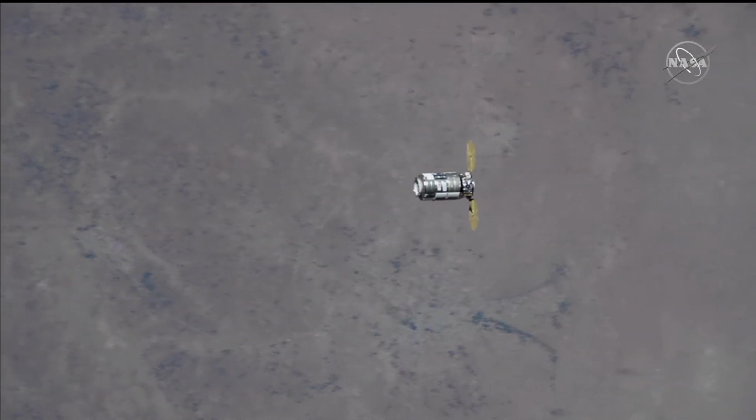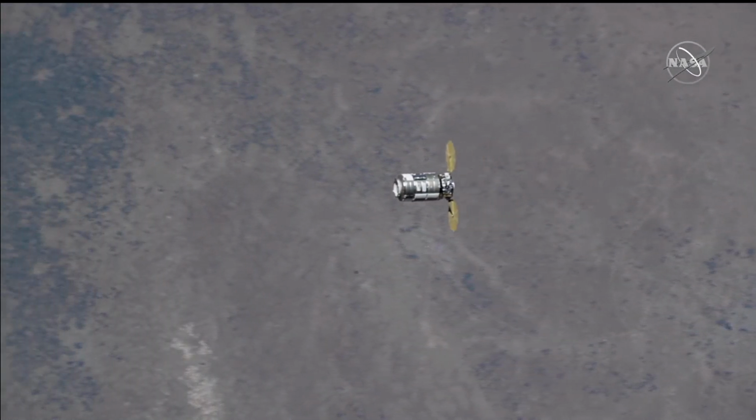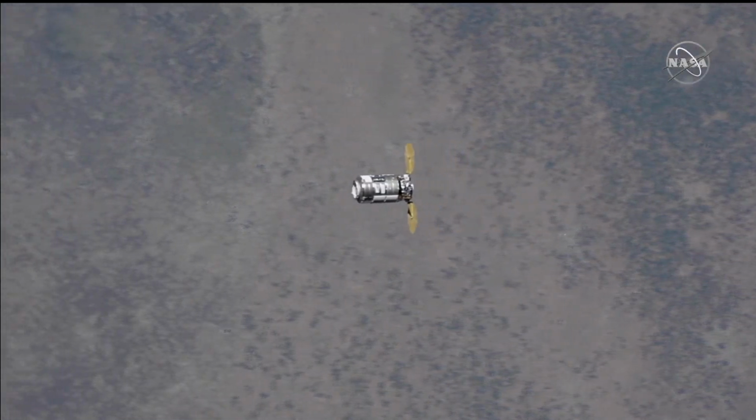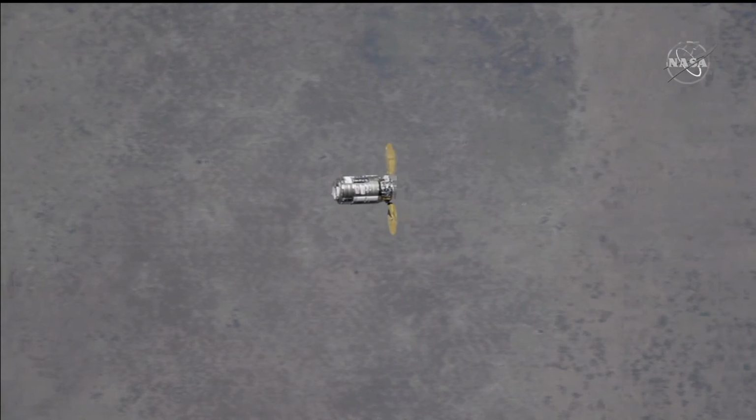Cygnus has several milestones this morning it needs to complete before it's able to be grappled by the Canadarm-2 by crew members aboard the International Space Station.